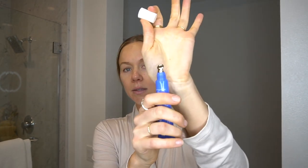Another Cocokind favorite. I have a lot of Cocokind products in this routine. Obviously it's very safe and it's very affordable, so I like to share those kind of products. But this is the Cocokind Revitalizing Eye product. And I love that it has a silver tip, so you can use it to massage the product in, de-puff and cool the under eye.